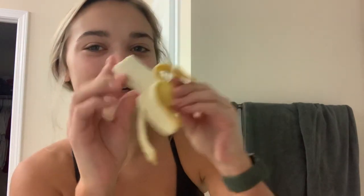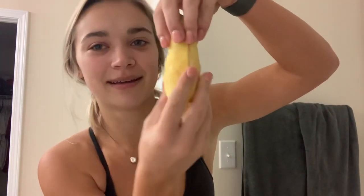Now that I finished my workout, I grabbed a little snack so I don't get starving while I'm getting ready for the day. Before I eat breakfast, I eat a snack. I guess you can technically call this breakfast. But look at how cute this little mini banana is. All right, it was this big.